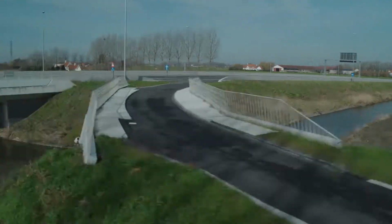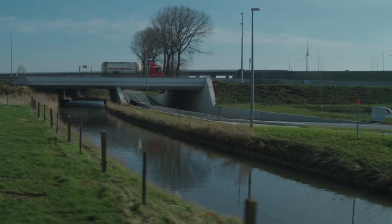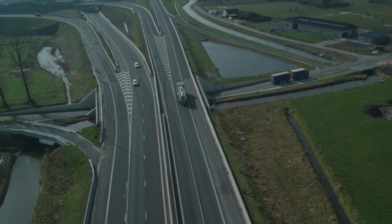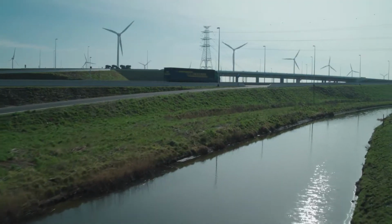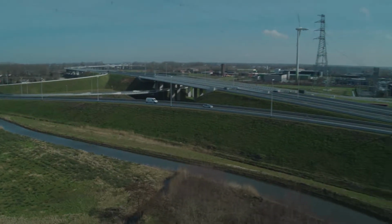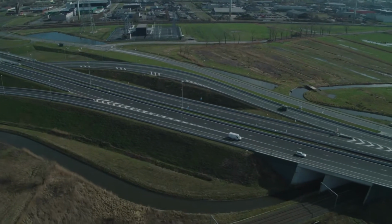Finally, to make the landscape integration complete, efforts were strongly focused on an ecological layout around the route. In that respect, the Lisse Wegspad is diverted via fauna passages around the new interchange with the N31.